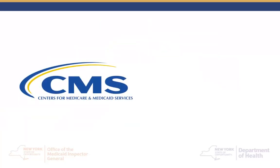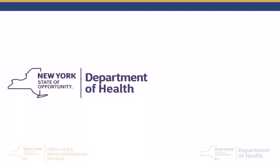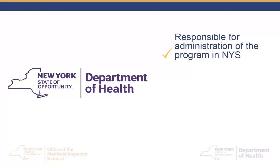The Centers for Medicare and Medicaid Services, CMS, provides federal oversight of each state's Medicaid EHR incentive program. Incentive payments are 100% federally funded. The New York State Department of Health, or New York State DOH, is responsible for the administration of the New York Medicaid EHR incentive program, following program rules established by CMS.